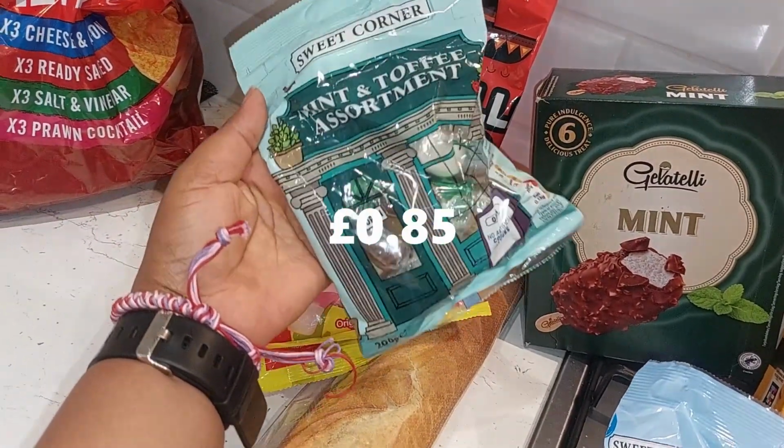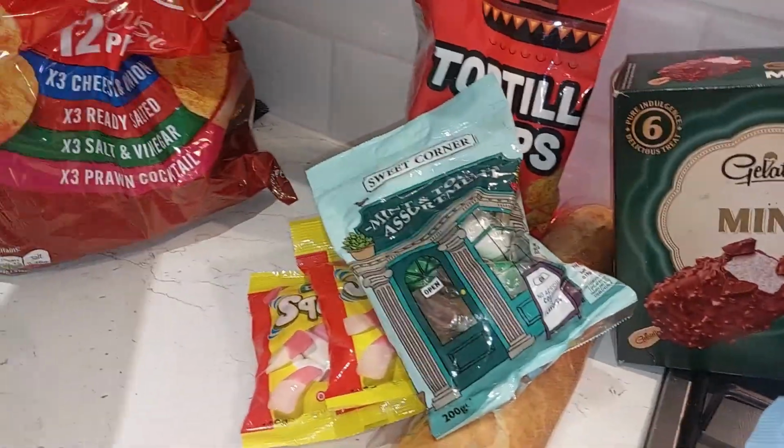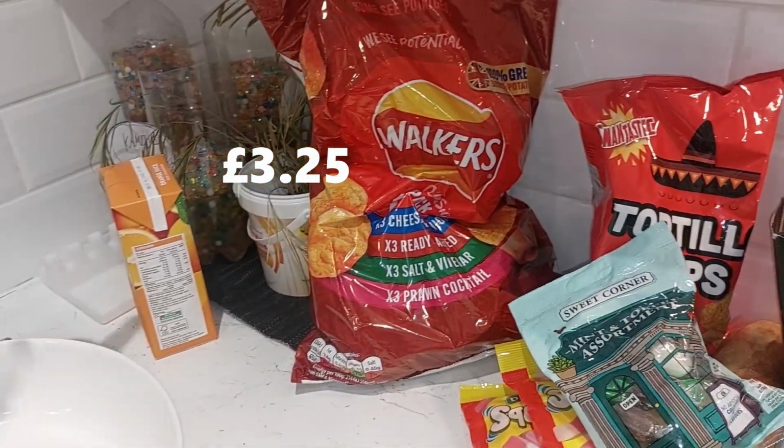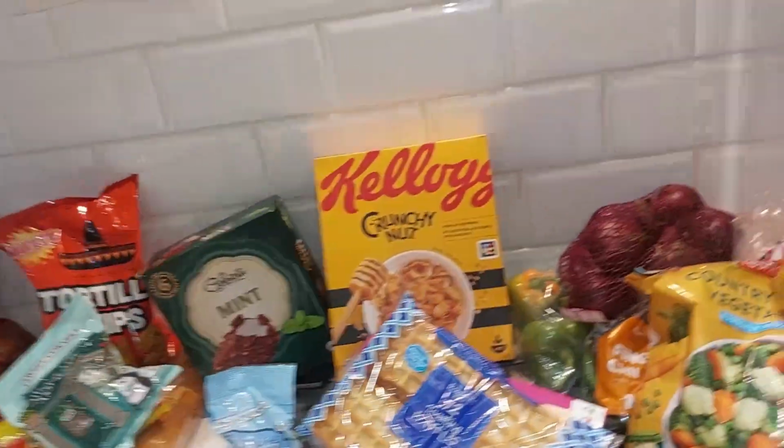Mentor Toffee. These are for who? Me and family. They don't like Toffee. Walkers. Oh, and the juice from TESCO. Mm-hmm. Yep. It looks like that. So that's all that we have for now, guys.